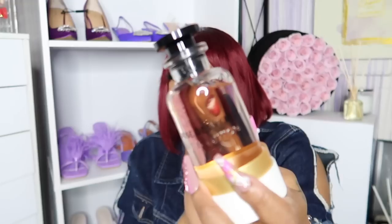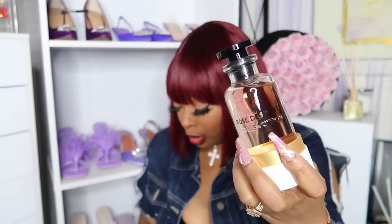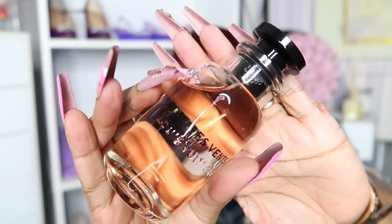This is my second favorite Louis Vuitton fragrance, guys. This smells like, okay, I never was into rose, let's just say that, never. I'm just like, roses don't smell good, but when it's blended with the right stuff, now I have an appreciation for it, especially a vanilla rose, a wood rose. This right here smells so good to me, guys.